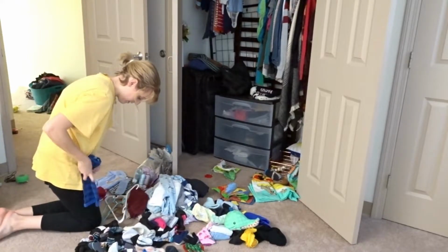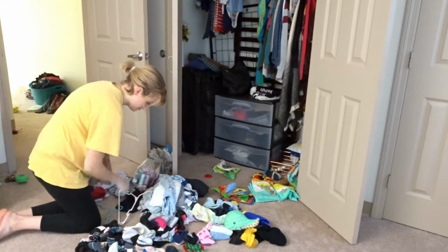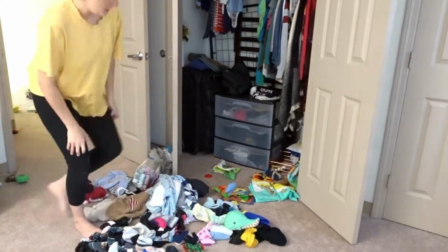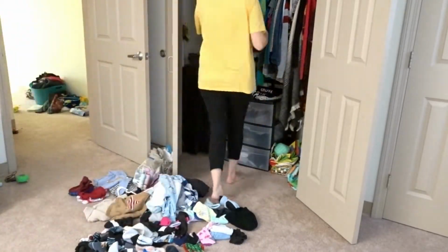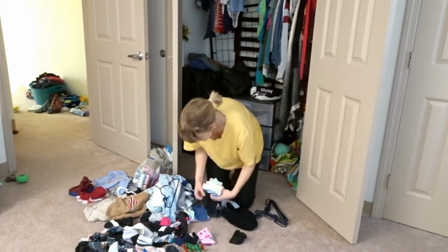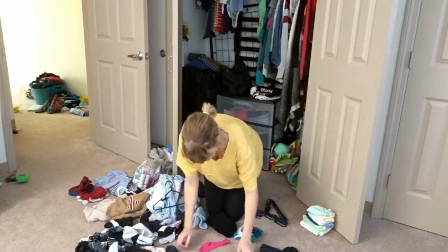We had some random piles of laundry on the ground that needed to be sorted, so I went ahead and started working on that. I had socks that had to be separated and put into the correct areas. I had some of my son August's clothes that needed to be hung up. And so I sat and worked on that for a while.